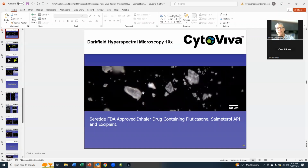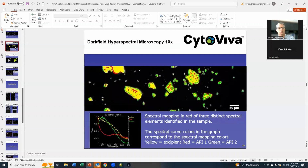So it's really fast. Now, we don't have sample in every one of the pixels, right? But we can analyze that. If we think about the analysis, once I've built the spectral library of these three elements and I conduct spectral mapping, that can be done in literally seconds. It's really fast.